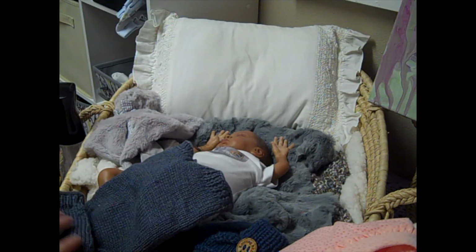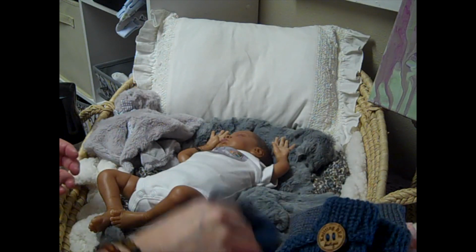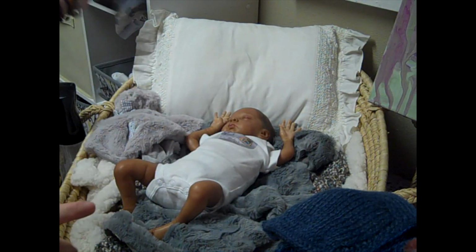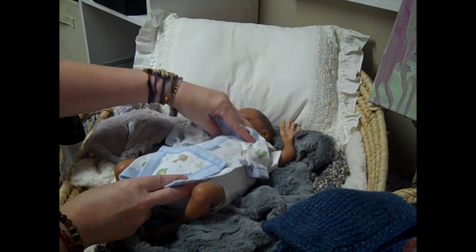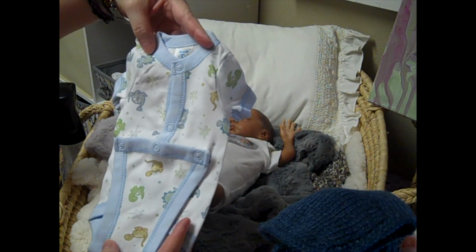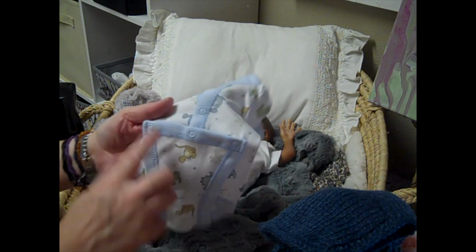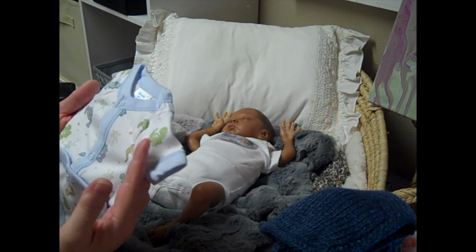Yeah, she did make videos, and I know she has some crochet for sale, as does Debbie of Reborn Blessed. I'm just going to put this little, I hope this fits. It's just a little snap down the front onesie, and then it comes up between the legs and has 3 little snaps in the front on the belly area, and it just has little dinosaurs all over it.